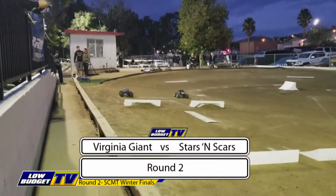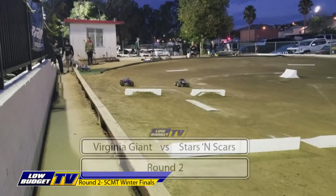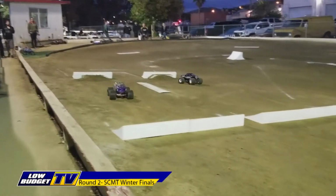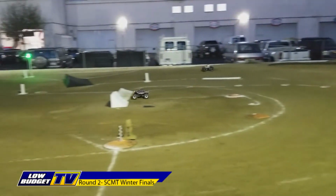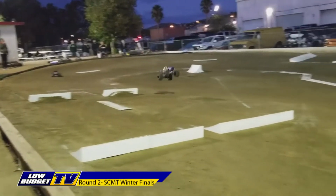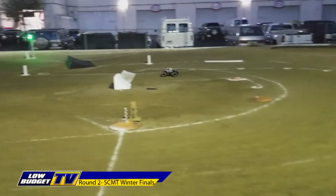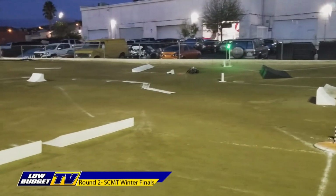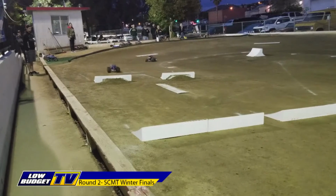As we move to our next pair, it's the Virginia Giant versus Stars and Scars. So Michael Iacono and Stars and Scars will try to redeem himself after losing on the last straightaway with Roush Performance. And he's looking pretty good right now. Oh! Ooh, almost took out the roof. He did, and he takes out a turning pole, so that's going to be a 5-second penalty. So we'll see if he can pick up the gap as Chris Ribaldi and the Virginia Giant look to be in good shape.